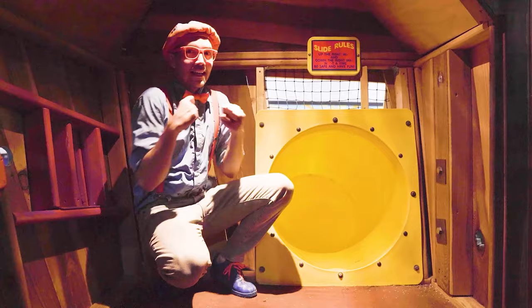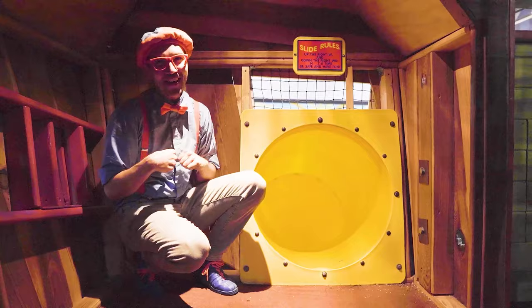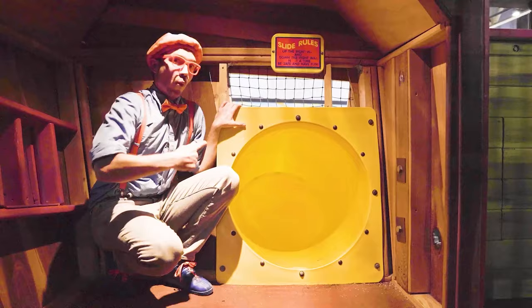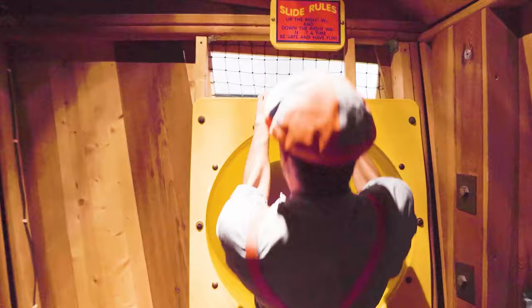Well, I had so much fun with you today exploring the Sandy Shack and Longo's Cove. It was so much fun. And now for the very best part, we go down the big yellow slide. Okay, I think I'm ready. On your mark, get set, and go, Blippi. Woo! Bye-bye!